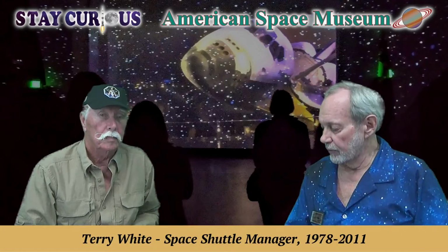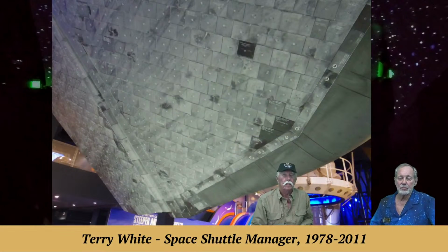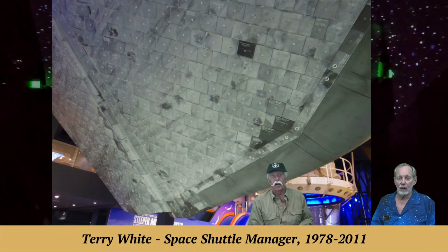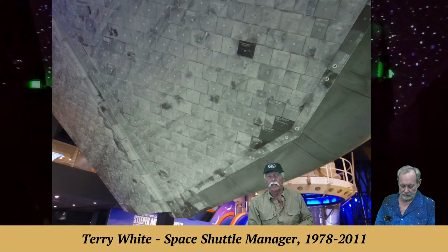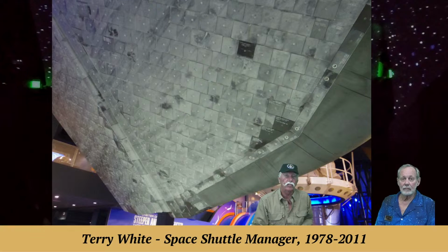Let's get Terry looking at more tiles here. Here we're at the underbelly again, and there you can really see the difference between new tile and old tile. On the right-hand side, you can see three tiles down there that have been replaced, probably all three of them at the same time, and they're nice and pristine black. Out toward the leading edge of the wing, a lot of them are gray, so they haven't been replaced. If you went forward, on the right-hand side you can see a darker one, and then one that's almost pristine black up front. And out in the middle of that acreage of gray tiles, you see one that's nice and pristine black, so that one was replaced.